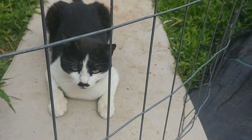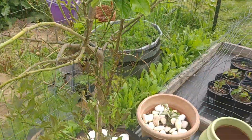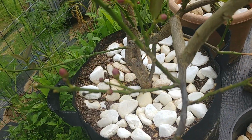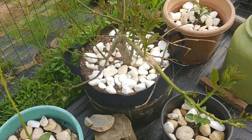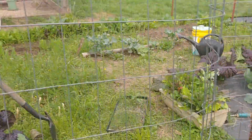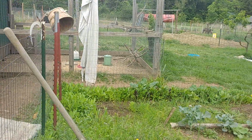Pistachio. Okay. Oh, and this thing, when I moved it outside, it got shocked because everything got thrown outside. And it lost all its leaves. It's coming back and blooming. You can't kill a citrus tree, I swear. I have been so mean to them. Anyway, I hope it didn't make you seasick.